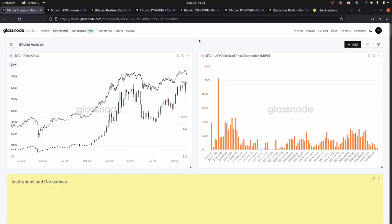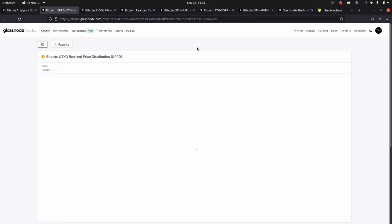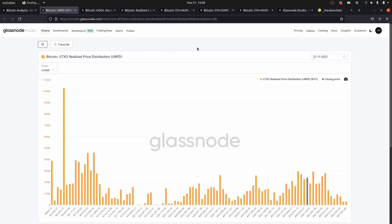So the first thing that I want to touch on is actually this URPD metric, which I find to be one of the more powerful metrics that we have in the suite. What it's mapping out is the UTXO set. It's looking at all of the coins in Bitcoin's supply and asking: what was the price when each coin last moved? We'll just wait for this to load up.